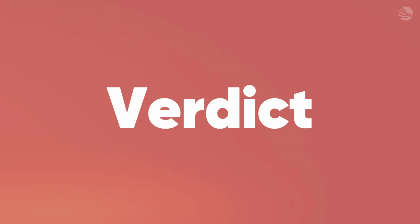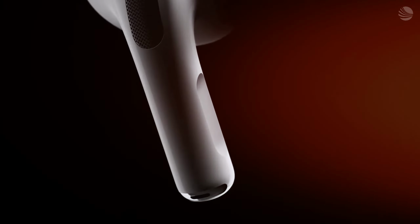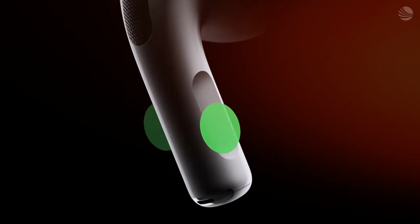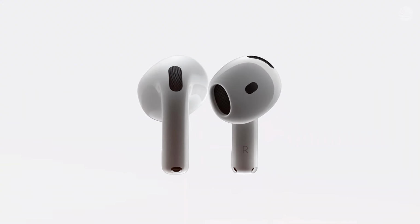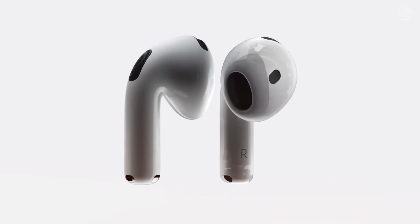As for my conclusion, if you're looking for the best overall experience in Apple's earbud lineup, the AirPods Pro 2 still come out on top. They offer better sound, more advanced noise cancellation, and a few extra design and feature perks that justify the higher price tag. But the AirPods 4's ANC model presents a solid alternative for those who want to spend less, but still get good performance and features.